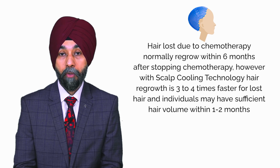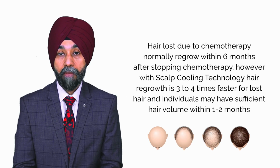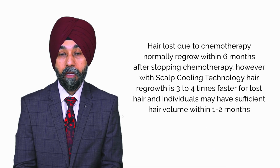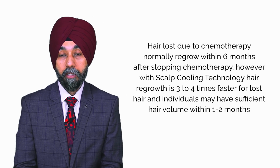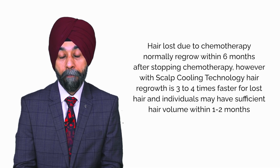Also, if some amount of hair loss happens while you are undergoing scalp cooling technology, the regrowth is fast and you have much better, stronger hair, and the volume of hair is more. When we have hair loss, it takes 4 to 6 months for the hair to regrow. Whereas if you are using scalp cooling technology, even if you have lost some amount of hair, the hair will regrow 3 to 4 times faster, and within 1 or 2 months you will have sufficient hair back. This is about the efficacy.